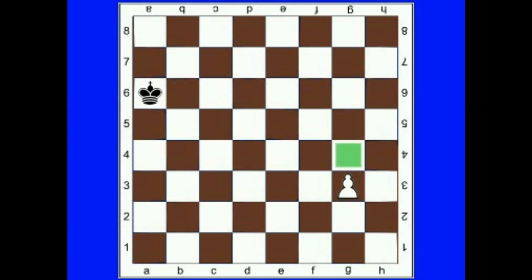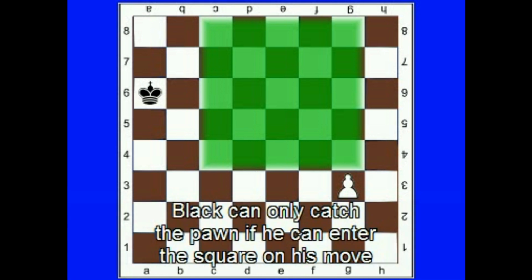Look at the square the pawn is about to move to, and from that square, count how many squares there are to the promotion square. Then count from the promotion square the same number of squares toward your opponent's king, and visualize the resulting square. If your opponent can enter that square on his or her move, they can catch your pawn. This method saves time and simplifies determining the fate of your pawn.